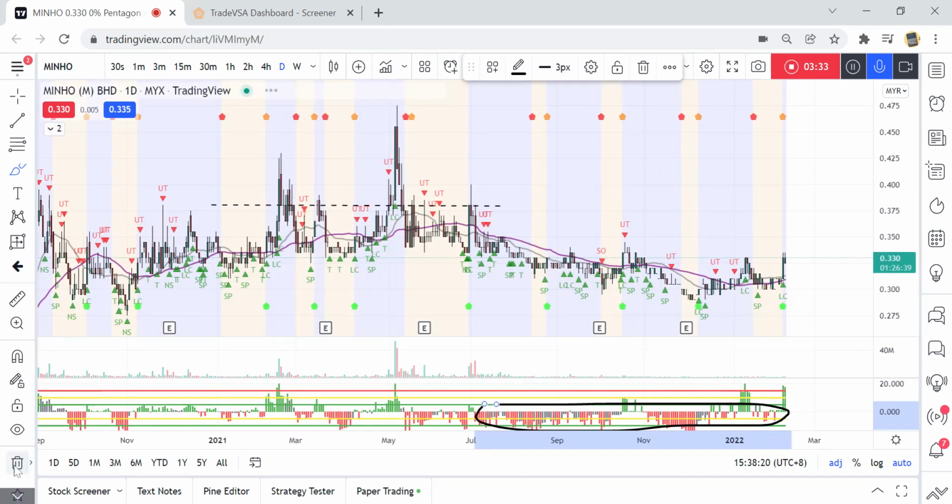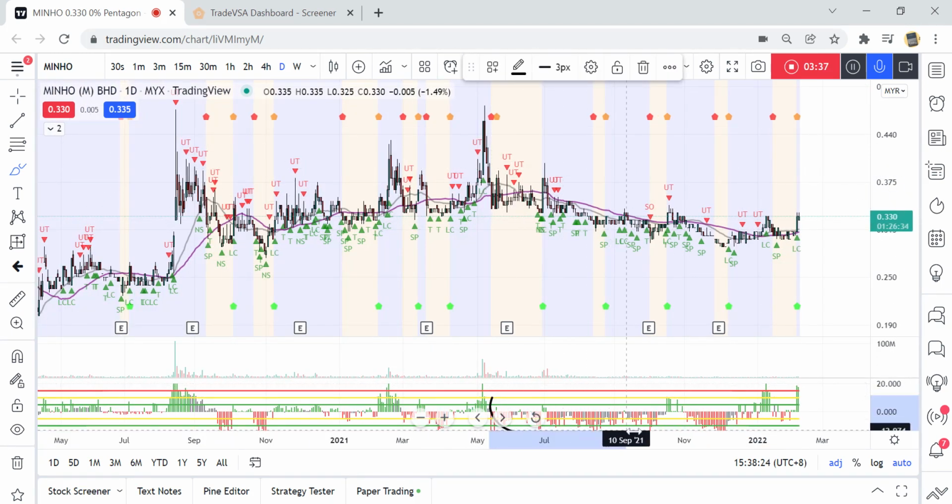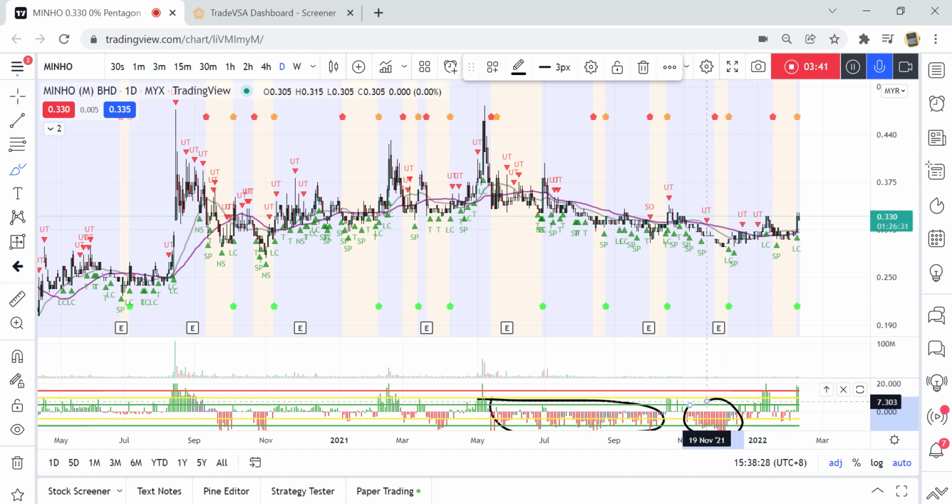On the daily chart as well, there are lots of red areas in the market stages. Again, the trend is still pretty much weaker compared to Evergreen, if you base purely on the market stages. So this is how we use the market stages to compare whether the trend of a particular stock is strong or weak.